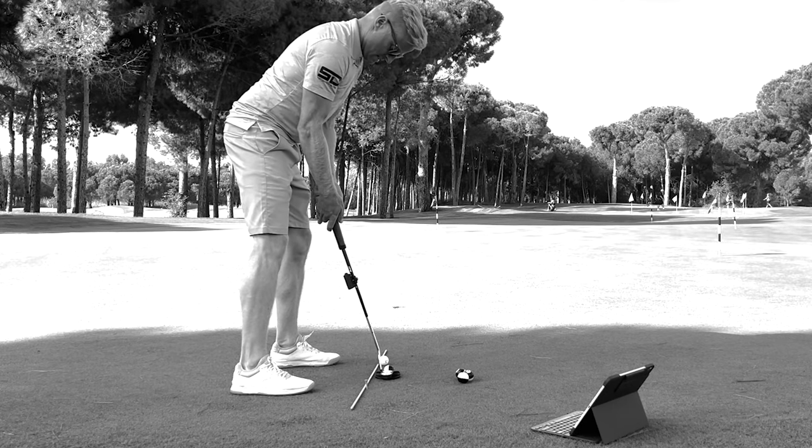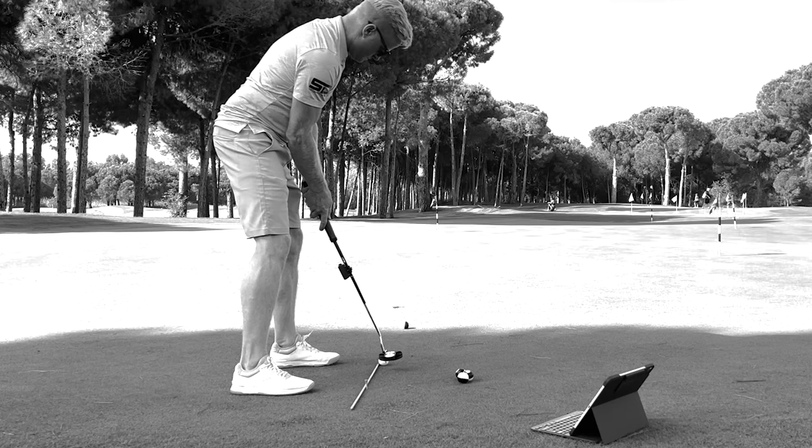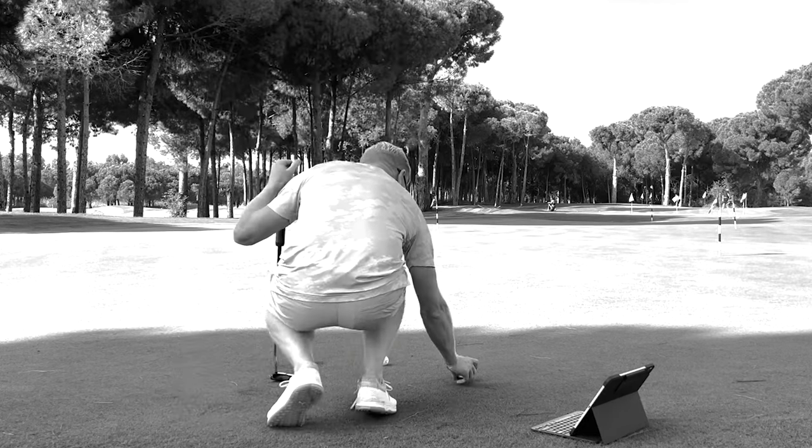I could stand there all day hitting 5 footers after 5 footers on the alignment stick that I've got and just not then replicate it on the course. So hitting 5 putts and then going away and replicating it is the best way. I'm going to spend about an hour, hour and a half on here, and then I'm going to go and do some driving work. I'll talk about that when I get on the range.